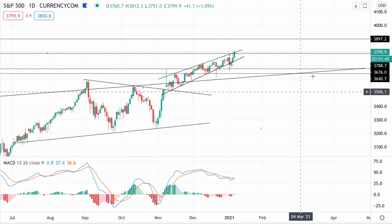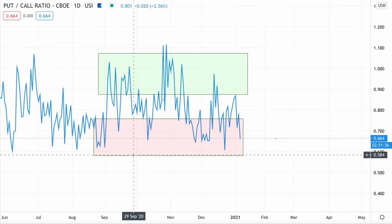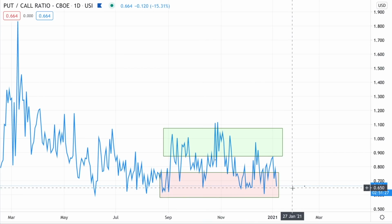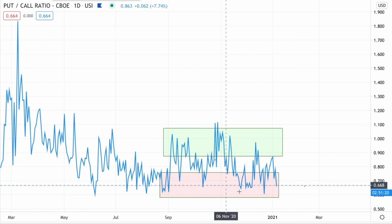Now, another thing that I want to talk about is the put call ratio, just giving you guys another reason not to FOMO into this rally. However tempting it may be, the put call ratio is extremely low. Now, as we've said, this is not a sell signal on its own, but it does tell you that there's risk in the market.